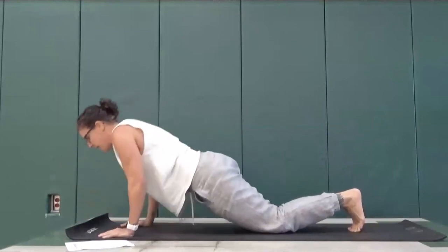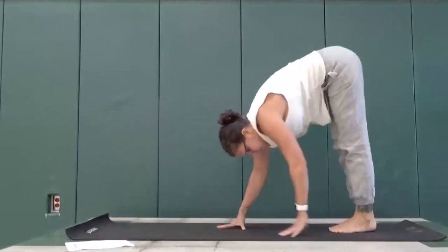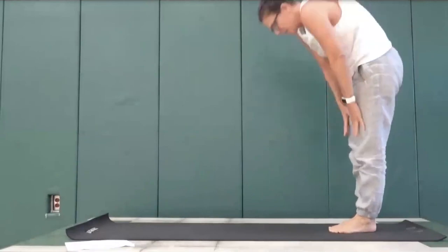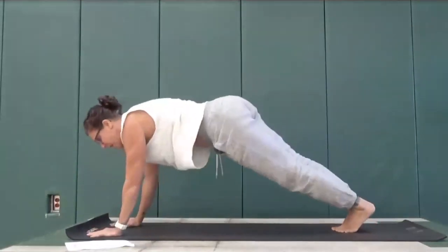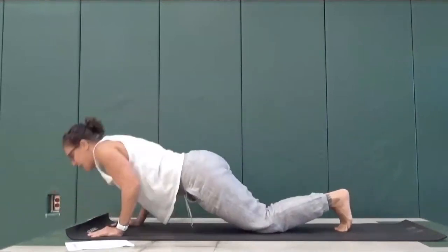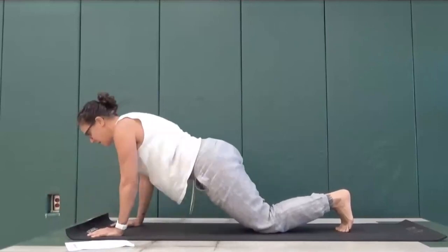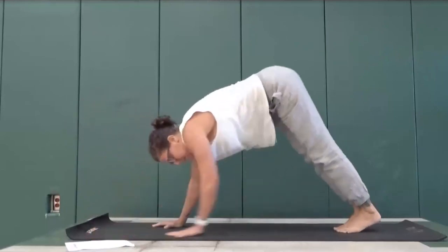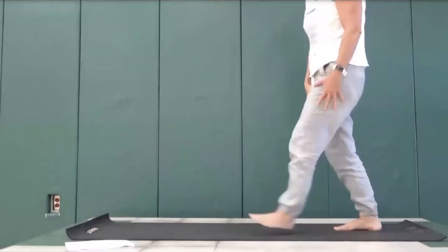down, down, exhale, up. Tuck your toes, lift your legs up, walk yourself back, roll on up, inhale, exhale, roll down, walk it out. One, two, three, and four. Exhale, stay, drop the knees if you need to. Inhale, down, down, down, and exhale, up. Inhale, down, down, down, and exhale, up. And inhale, down, down, down, and exhale, up. Inhale, walk it back. Exhale, roll it up.